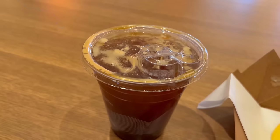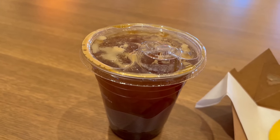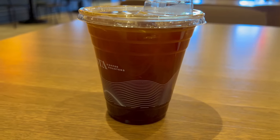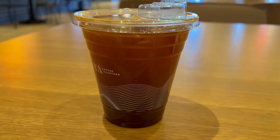Yeah, that's good. I typically get my coffee black. I don't really add a lot of sweeteners or anything like that, and it's got a nice bitter flavor. I wouldn't say the flavor is super bold. It is a little bit light, but I am definitely looking forward to the caffeine boost that's gonna be coming my way. Let's try this avocado toast up next.